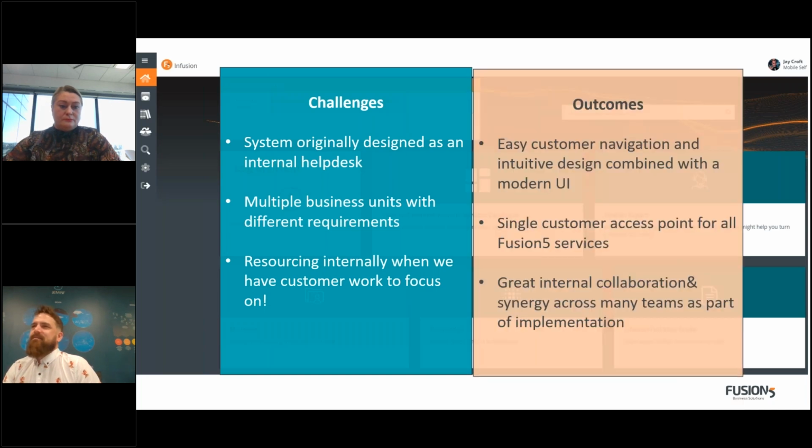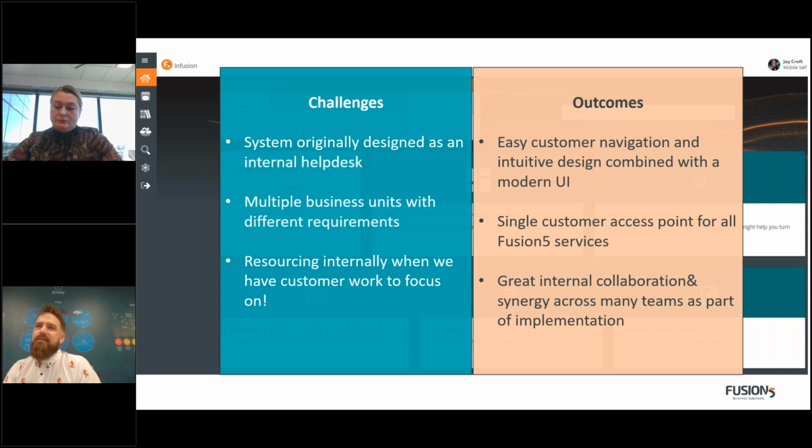Just a few of the outcomes. Obviously we've focused on a nice customer user interface and ease of use of the tool, and the fact that this is a single place that all of our customers can come in and find what they need, hopefully very quickly, and that it's all laid out logically, the groupings are nice and we're very responsive. It was also cool to work with the different areas of the business. This project involves marketing, all of the different pillars, all the different areas of the business. It was really great working with a whole bunch of different people that maybe you don't normally work with. That was really good for us, and hoping to do something again very soon.